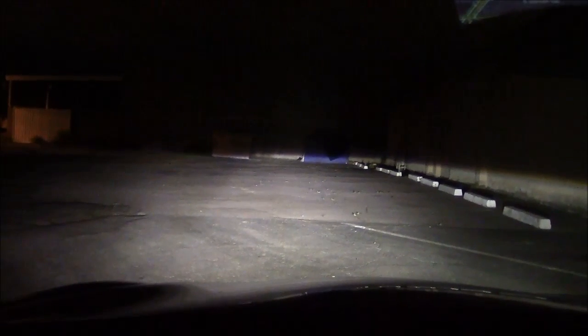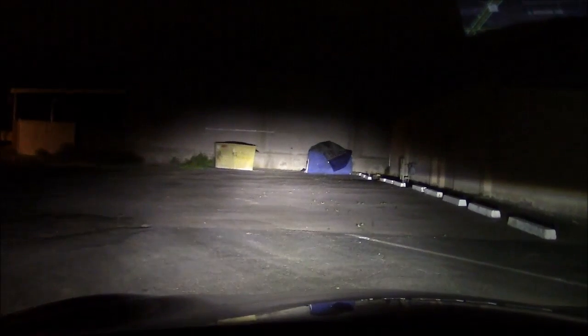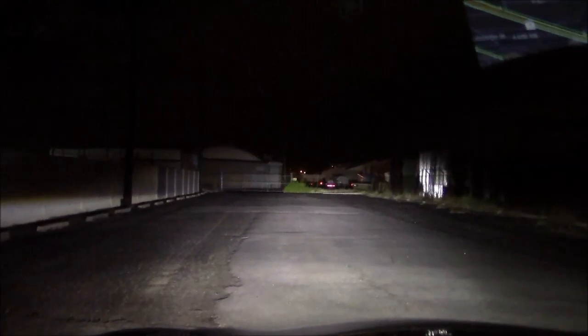Here we have the low beams on a wall 100 feet away. The light is very bright, but rides a bit low for my taste. Now I put on the high beams. Much, much better. Here we have the high beams on a building 300 feet away. Excellent lights. No problem here. Go down to low beam. Very bright, but doesn't quite reach out, but more than adequate for city driving.